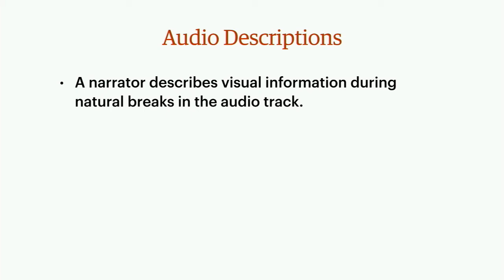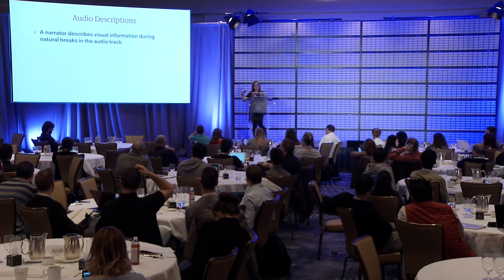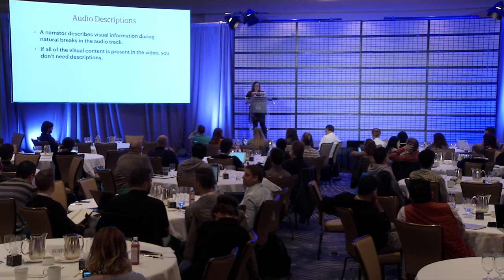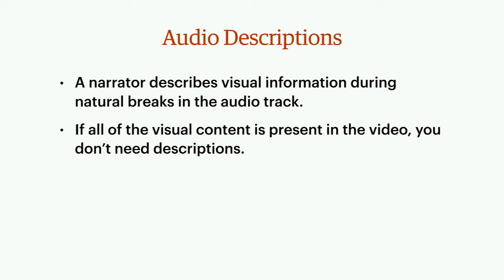That's pretty cool, huh? You can actually go to movie theaters and get a special device that will allow you to hear that audio track in live movies. It's super cool. My mom is actually legally blind, so I have seen an audio described movie in the theater and it's really fun. All right, so those are insanely high quality audio descriptions.